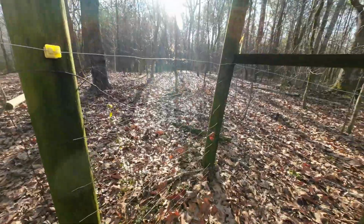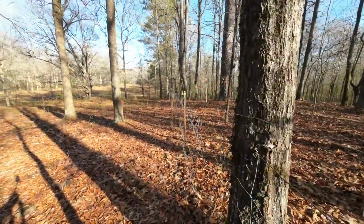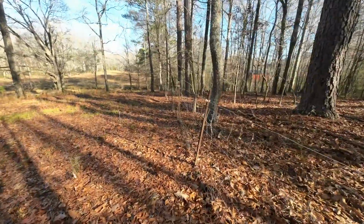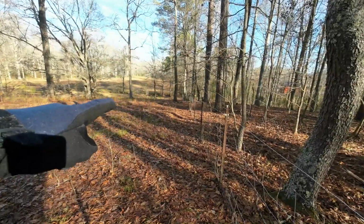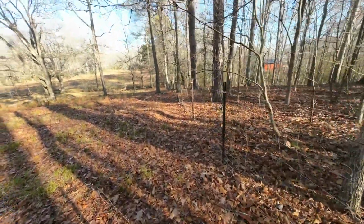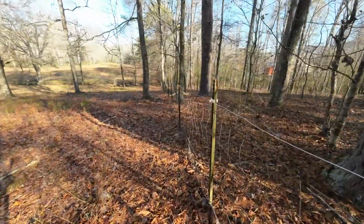Here's the back right corner of the property, and here's the fence line. I'm going to start down this edge here and go all the way to the other side. Here we go. There's another little creek right here at the bottom of this ravine. I think I'm showing you right in the picture, right along there. If it doesn't have a lot of water in it, I can jump over it. But if it's got water in it, I'll have to cut to the left and go around it as well. So we'll see.